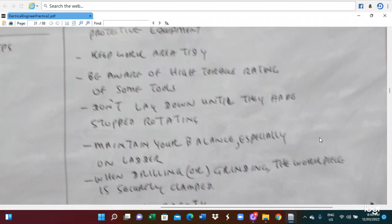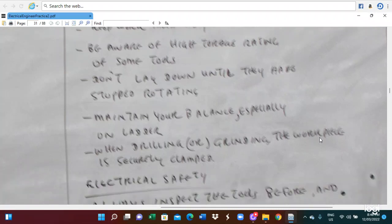And for hand tools, any hand drill or grinder, make sure you stop the whole equipment before you put it on the floor. Otherwise, because of the high rotation, it will jump and hit a person. Also maintain your balance, especially on the ladder. Sometimes you have to climb onto the ladder and work at height.